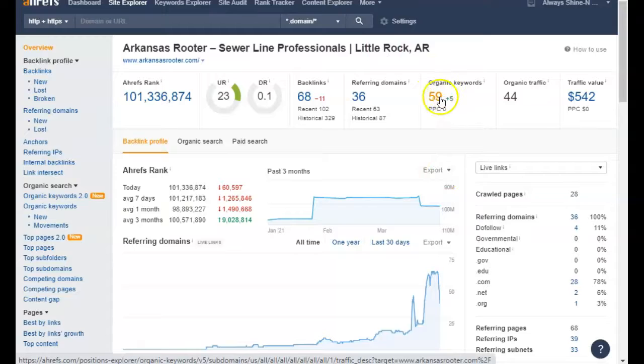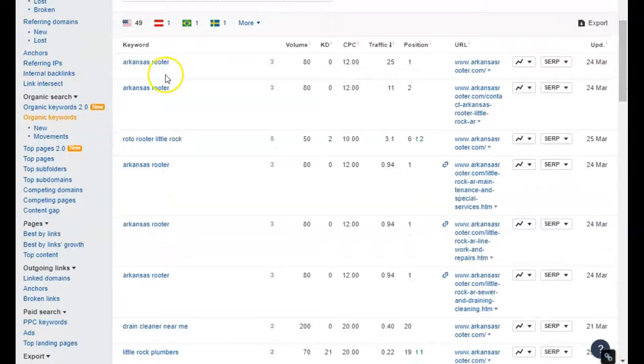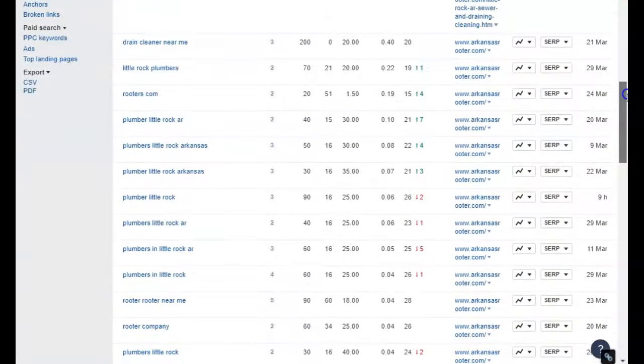You're being found for 59 words. Let's go ahead and look at them real quick. And as you can see, you're being found for Arkansas Rooter, which is, you know, you're going to be found for your name, and you're in the first and second position for that. But we want to be found for the more general words, because that means people that don't know us are going to find us, right? Let's say Little Rock Plumbers.